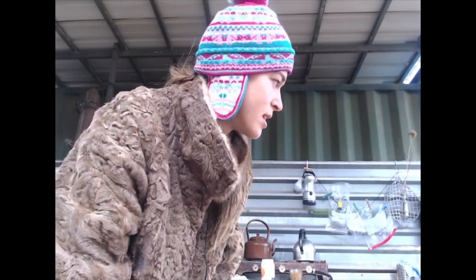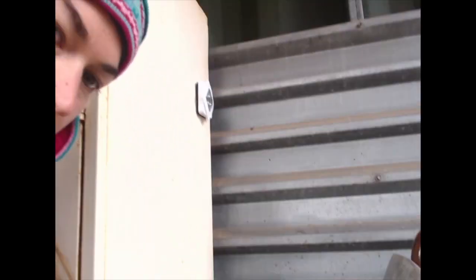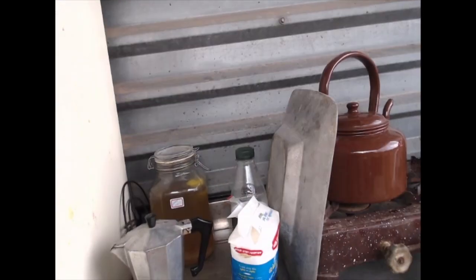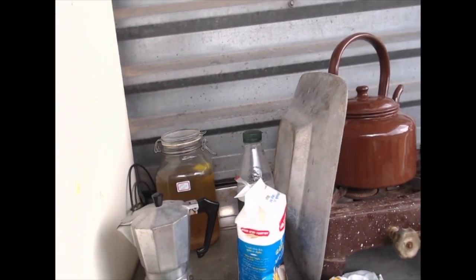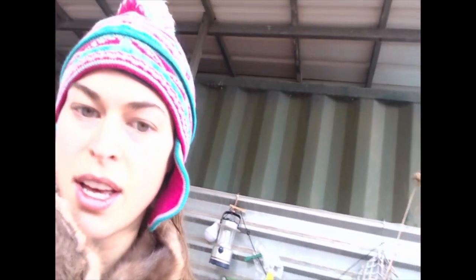What else do I got going on here? Cornelius, washing situation. Got some water kefir going over here in the corner. Where is it? Oh, hiding. Let's see. Got some water kefir. Happy go lucky right there. And kombucha and June are brewing away happily.